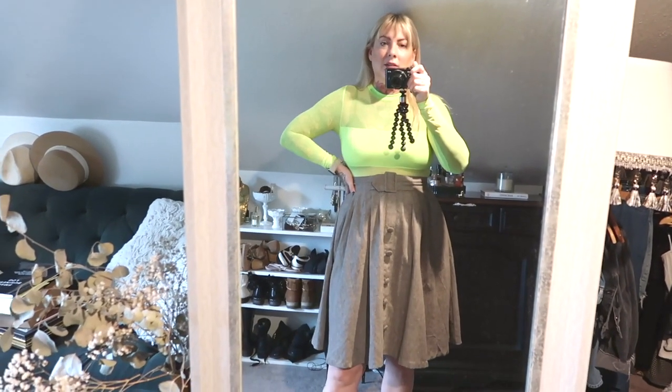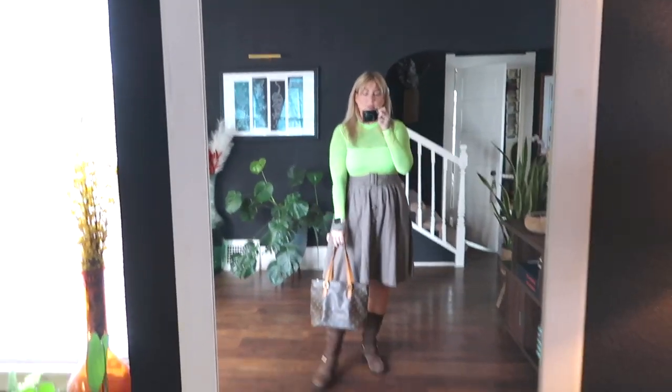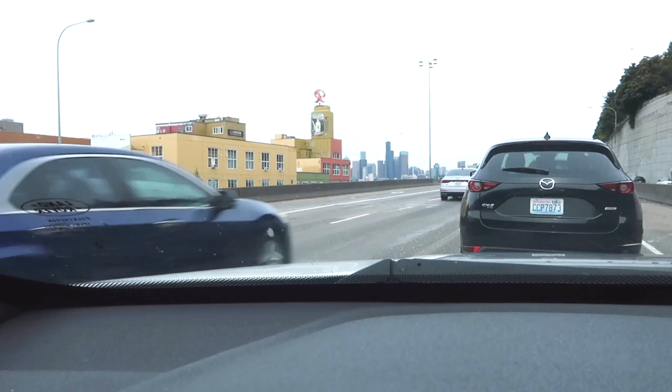And this is a bodysuit that I thrifted recently and I love. I feel like that's the look. I'm gonna head out. Let's have a good drive. It's gonna be great. It's gonna be fun.